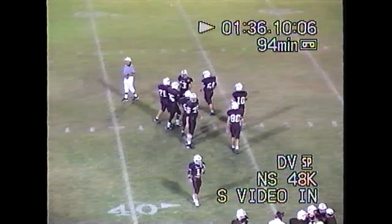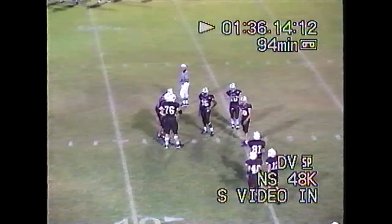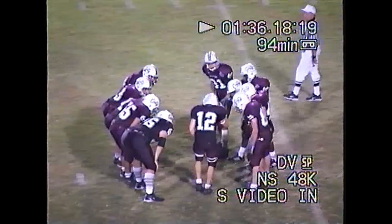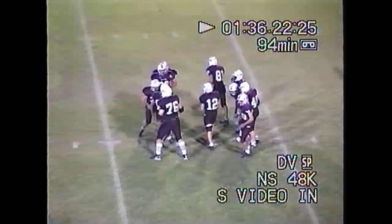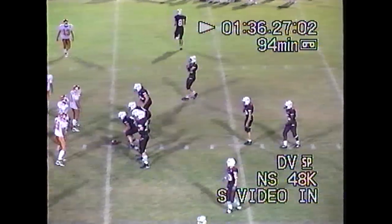Last week, Vest had 2 carries for 80 yards, Billy. He did. He popped one, I believe one of them was 60. Got it right here. Let's see where I can find that. 67 yards, to the 5-yard line, on the touchdown run by Vest last week.